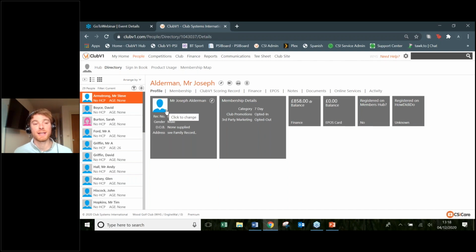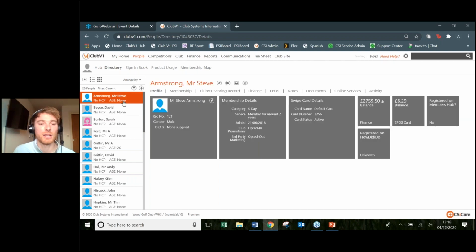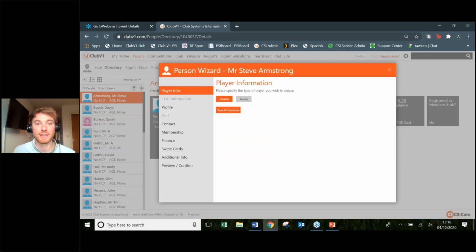Alternatively, you might have somebody say they want to leave. So if we use Steve Armstrong on the left-hand side, maybe Steve says, sorry, I'm going to resign my membership this year. Now, assuming our renewals, let's say they're on the 1st of January 2021, Steve is still paid for his membership for the rest of the year. So we don't want to resign him just yet because he's still a playing member for the rest of 2020.